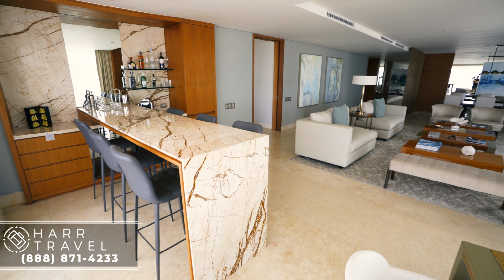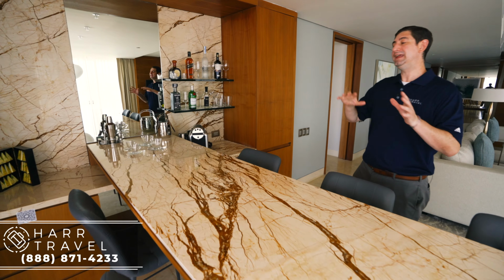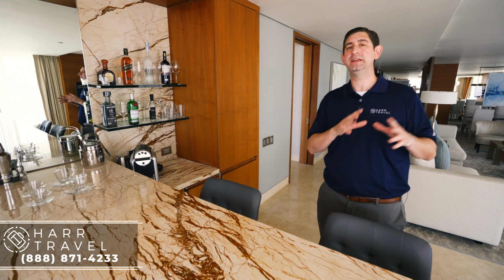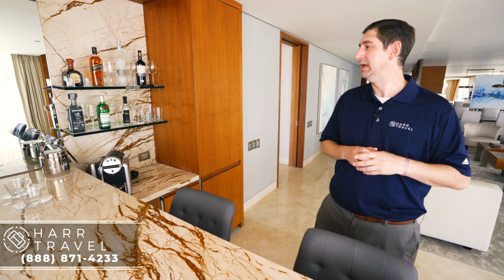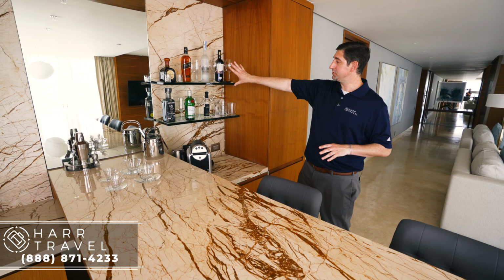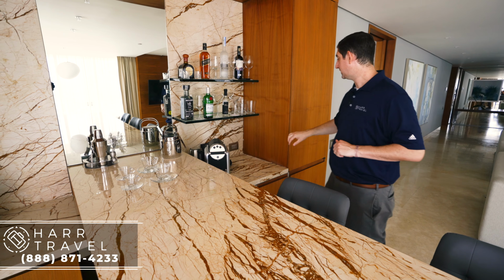Over here, you have a full bar setup. This can be used for dining as well as for tastings, even cooking classes. They can bring lots of unique and interesting experiences right into your suite here. This also serves as your full mini bar and bar. You've got your Nespresso maker, full-size alcohol bottles here, including some really fantastic artisanal mezcal.